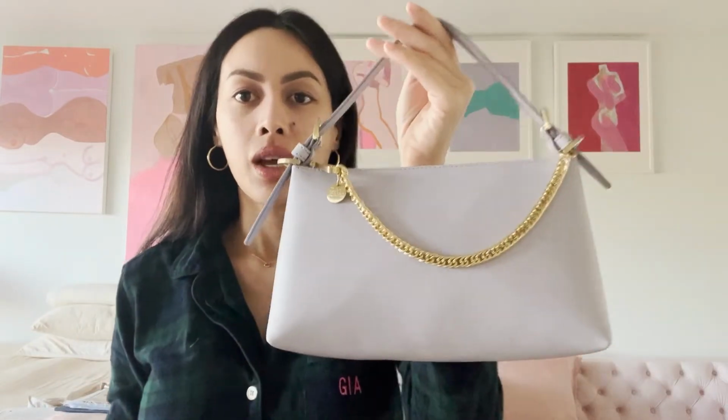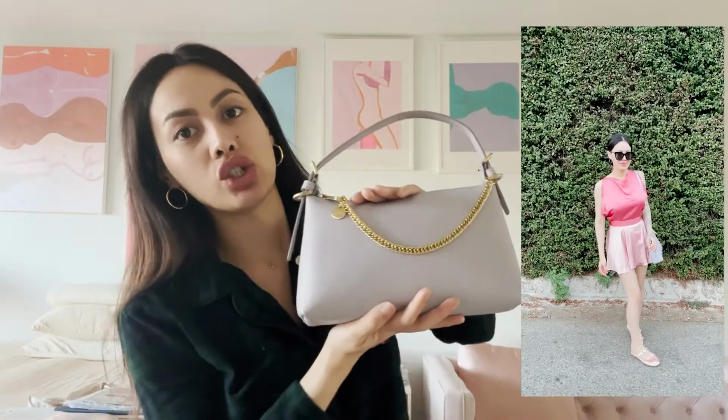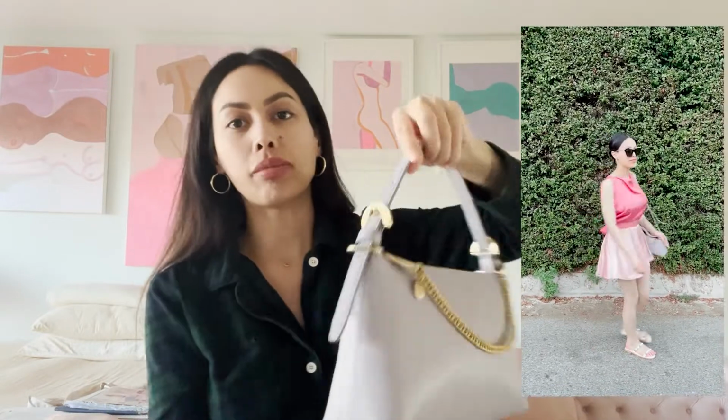And I love this because it's a crossbody, it transitions into, and it has a leather strap detail that you can adjust, which I think is great. The only thing is that it doesn't have a lot of shoulder space, so it'll be up into your armpit. So make sure you're wearing a long sleeve and you're not sweating too much, otherwise you'll have to maintain it a lot more.